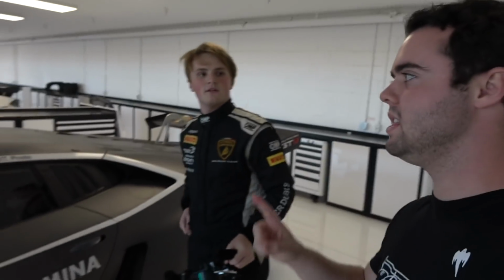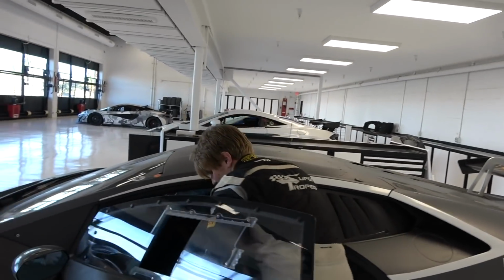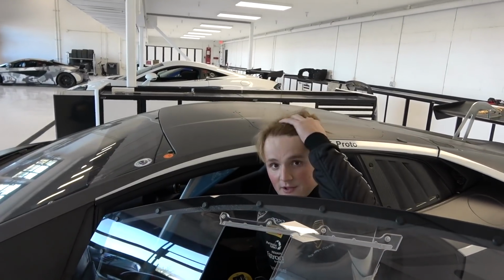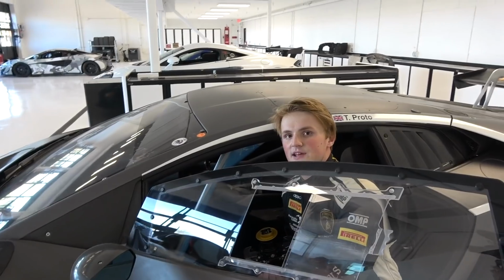Now, what's it like driving the McLaren GT4 compared to the Huracan? The GT4 is a lot momentum based. That McLaren in its current spec has probably only got about 420 horsepower. But it's a lot lighter than this, right? It's not as light as this. This is lighter than the McLaren.